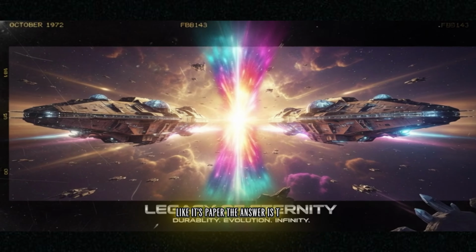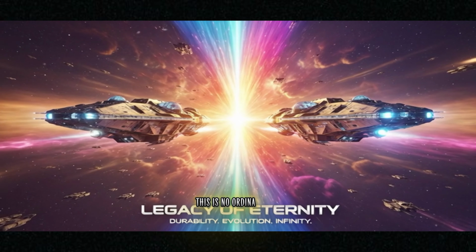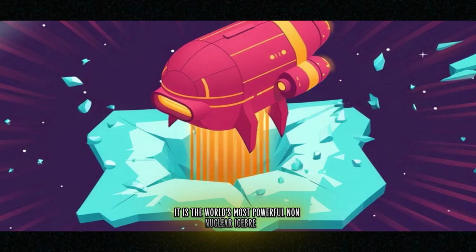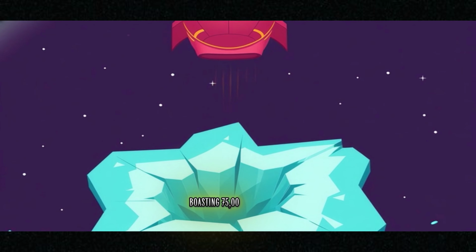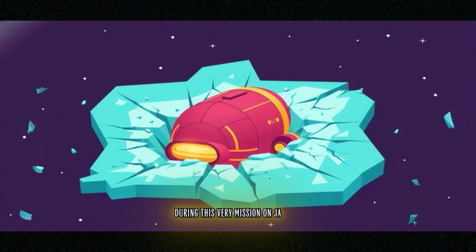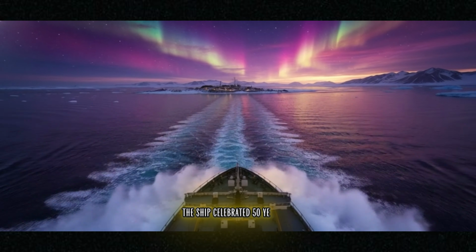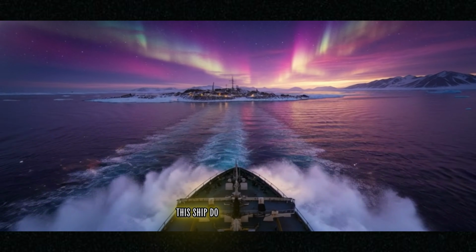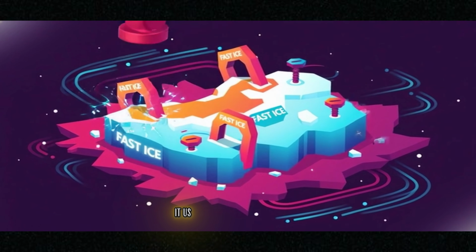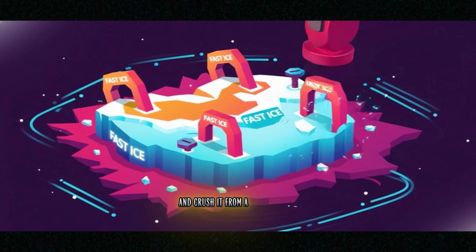The answer is the USCG Polar Star. This is no ordinary ship. It is the world's most powerful non-nuclear icebreaker, boasting 75,000 horsepower. Interestingly, during this very mission on January 17, 2026, the ship celebrated 50 years of service. This ship doesn't just cut through ice like a regular vessel. Instead, it uses its massive weight to ride up onto the ice and crush it from above.